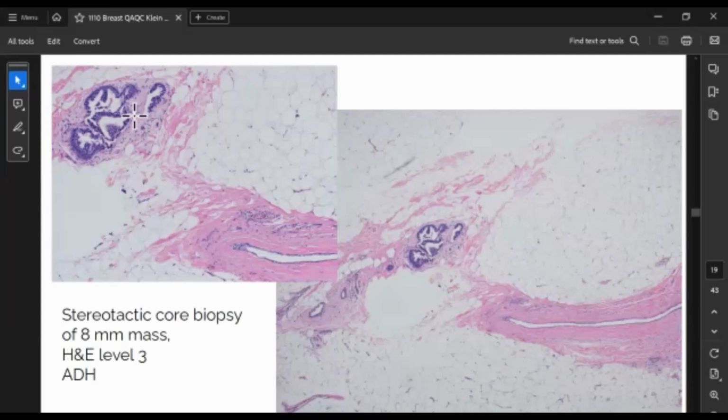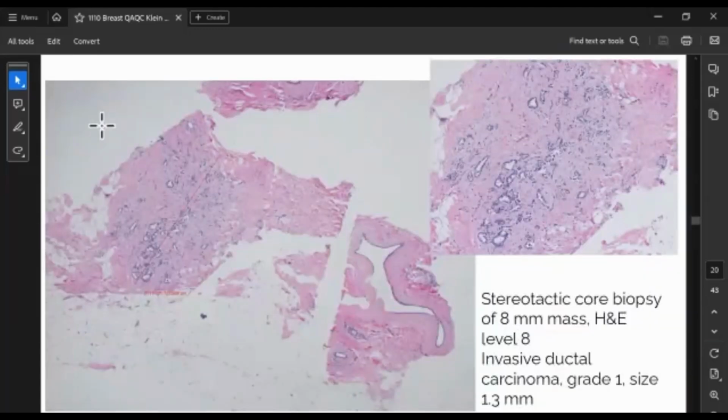Sorry, this is a low magnification, and here's that higher, this bit of atypical ductal hyperplasia, but it's on level 3. So you have to look deeper, right? You have to look harder. And so we got some deeper levels, and this is level 8. This is a different core from that same block. Here you can see it's kind of been disrupted, but this is a tiny little invasive carcinoma.